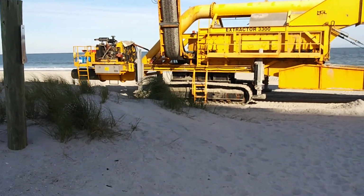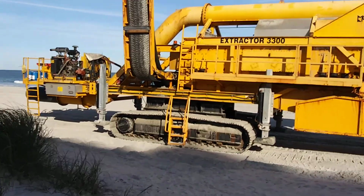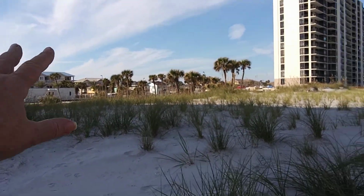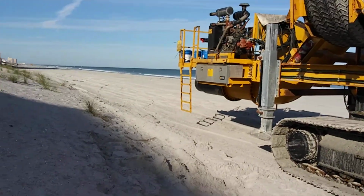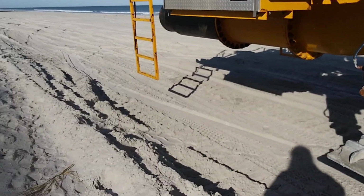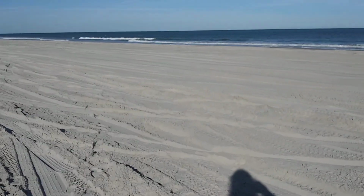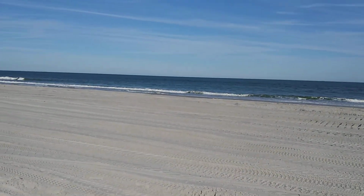But what happens, the beaches and the dunes act as a buffer during storms and protect the buildings, not just these big high rises, but the homes and whatnot that are on the beach. So after a couple of big storms, well, this stuff is a little hokey to walk in. After a few big storms, the beach will erode out. That's the way nature treats it.